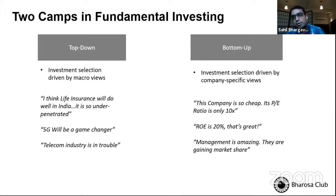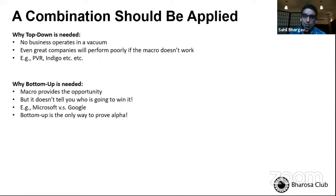The second way that investors look to make decisions is bottom up. They look at specific companies, ratios, data, and they say this company looks very good. So for example, this company is really cheap. Its PE ratio is only 10 times, but its ROE is 20%. That's a clear example of bottom-up investing. So typically you'll see investors define themselves into one of these two camps. But really, if you ask me, any successful investor has got to be applying a combination of these two things.